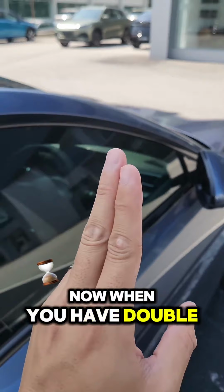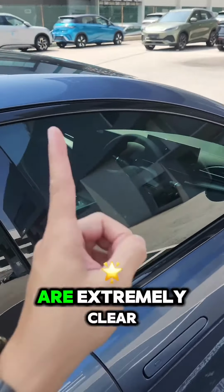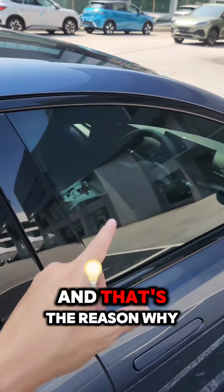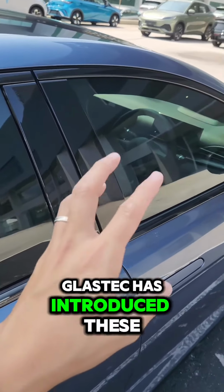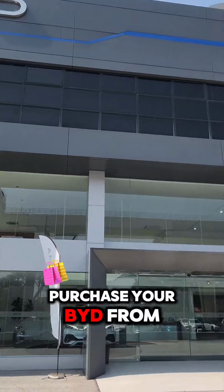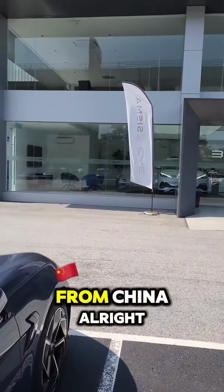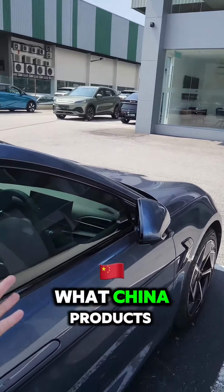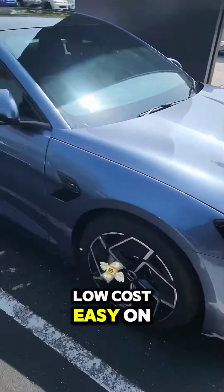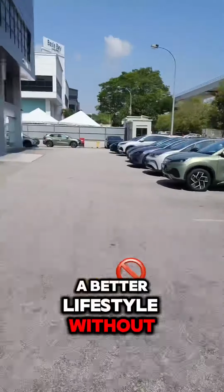Now when you have double pane glass, you put normal tints there, it will affect the clarity. That's why China tints are extremely clear, because they have the need for EV cars. And that's the reason why Glastec has introduced these two products, Dynasty and Elegance. And now if you purchase your BYD from SISMA Auto, you can actually ask them about these two tints from China. What China products exemplify would be high quality, low cost, easy on your wallet, and you can maintain a better lifestyle without spending so much money.